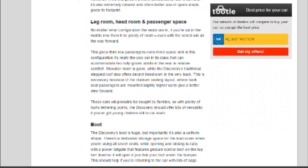This is necessary because of the stadium seating layout, where backseat passengers are mounted slightly higher up to give a better view forward. These cars will probably be bought by families, so with plenty of ISOFIX tethering points, the Discovery should offer lots of versatility if you've got young children still in car seats.